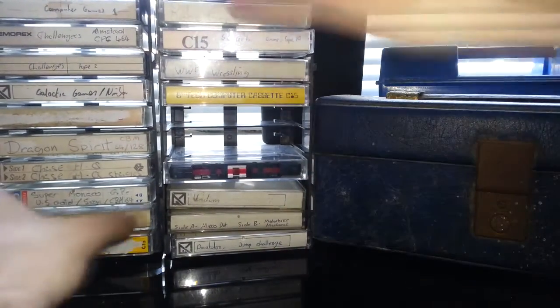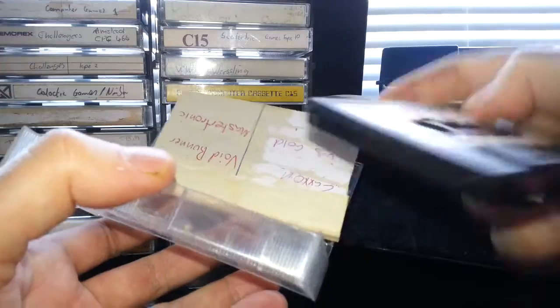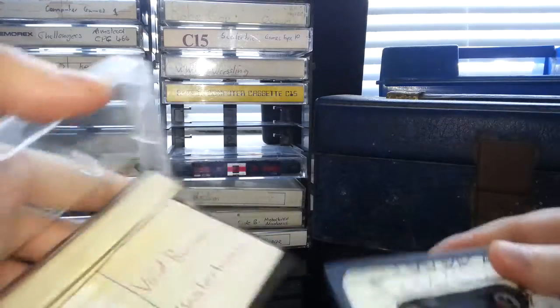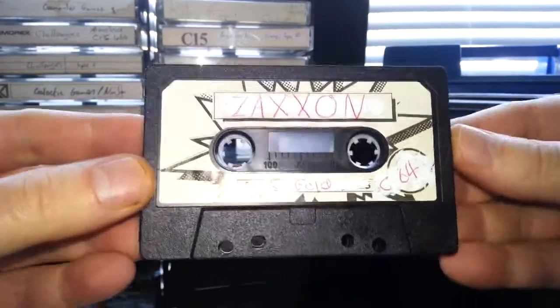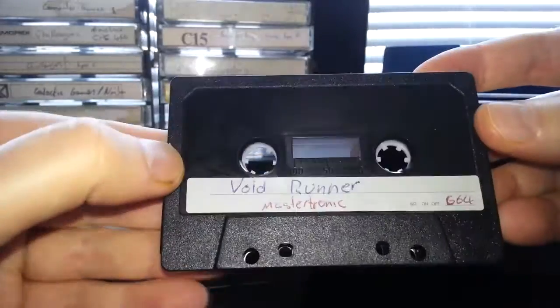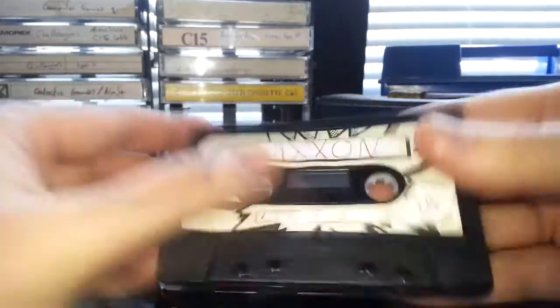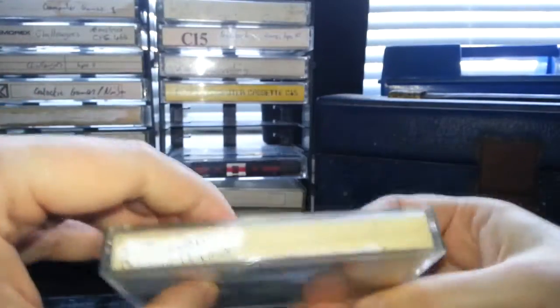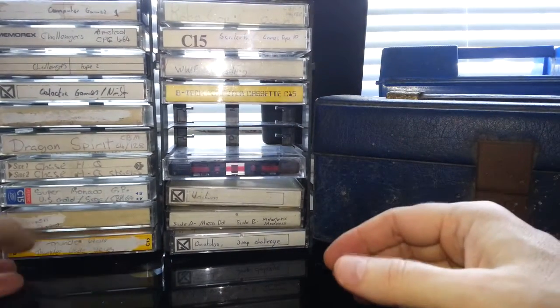Oh, this one looks a bit dodgy. Very dodgy. Zaxon. Hang on, Zaxon and a Void Runner. Zaxon looks like an old Codemasters tape, and Void Runner on them. I can't imagine any Codemasters game being that bad actually, where you want to tape over it.